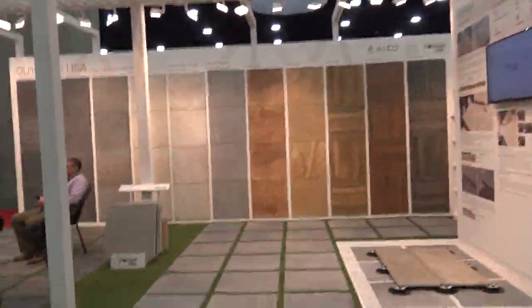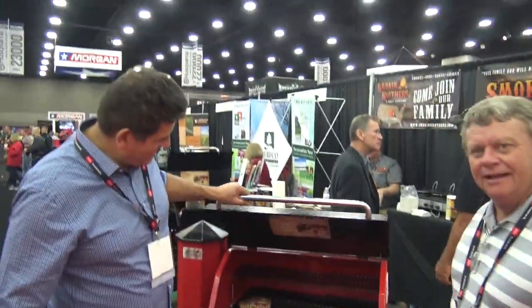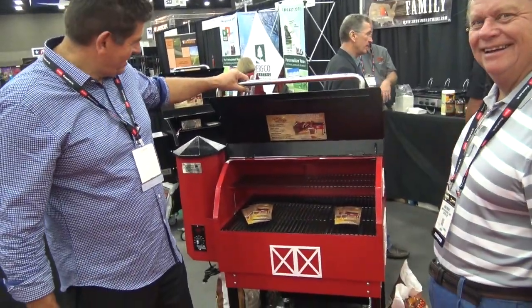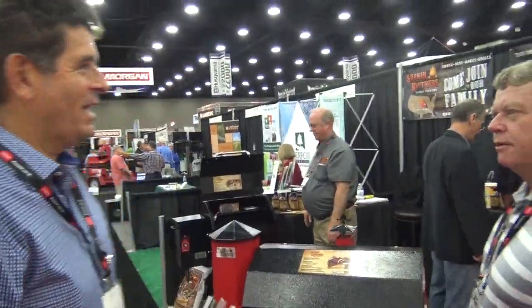Flooring is just pretty amazing. Very unique. I haven't seen anything like this. Yeah, this is fun. Look at that. They kind of just decorated it all up. Isn't that pretty? Oh, is that what it is?